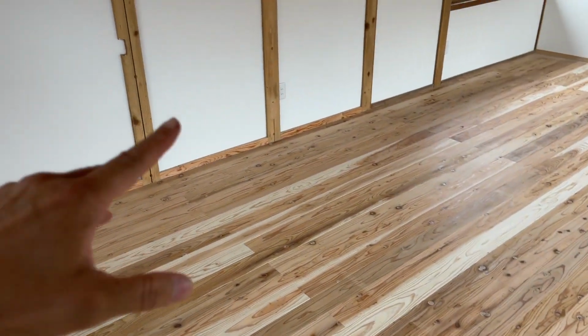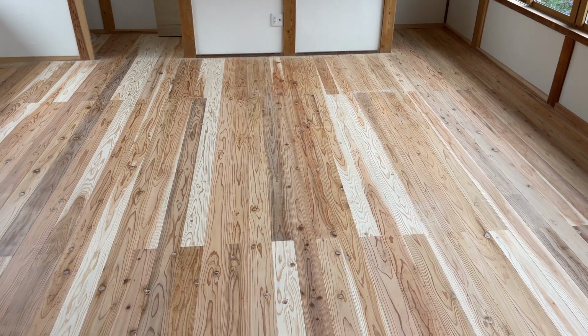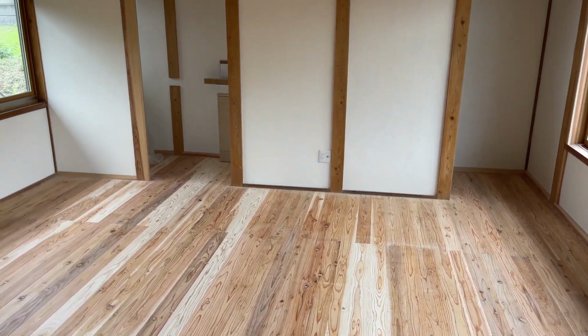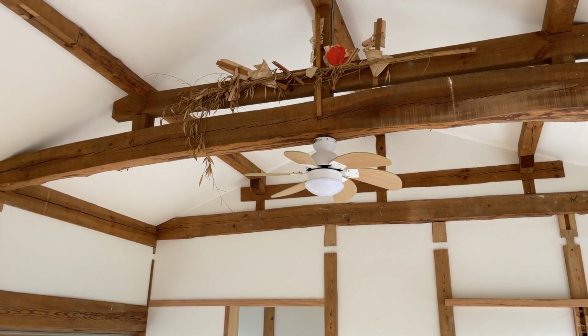And then right here on the left, my wife has an L-shaped sewing machine table, and it'll go right there. And then right here, she's going to put a recliner and her TV over there, so she can sit there and recline and watch TV with a fan right above her.